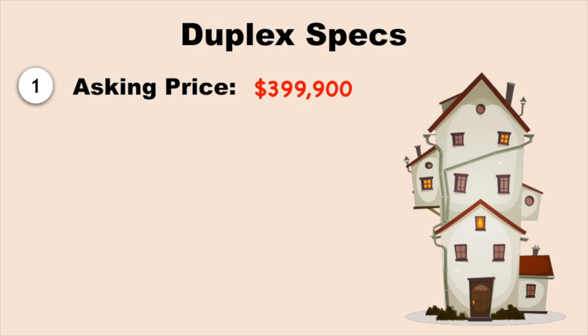The multi-unit is an up and down, although we preferred a side by side. Those were much harder to find, and we lost out on a few of those while we were looking for a home. The benefits of a side by side is that it has separate utilities, plus it feels more like a townhouse than a duplex.